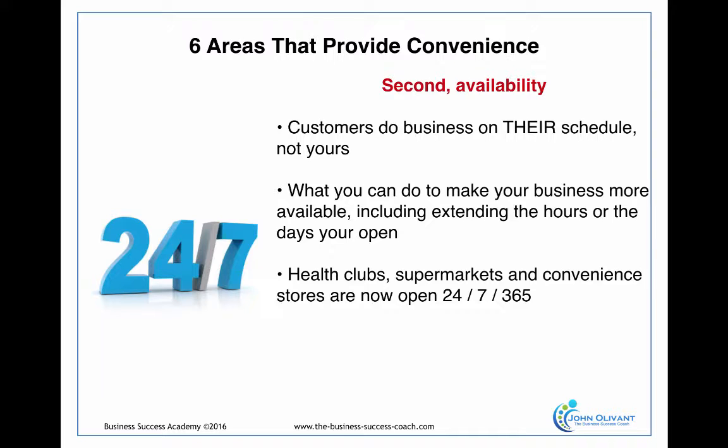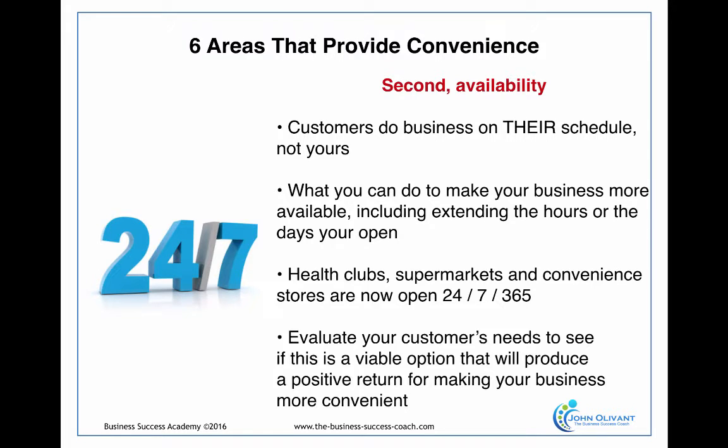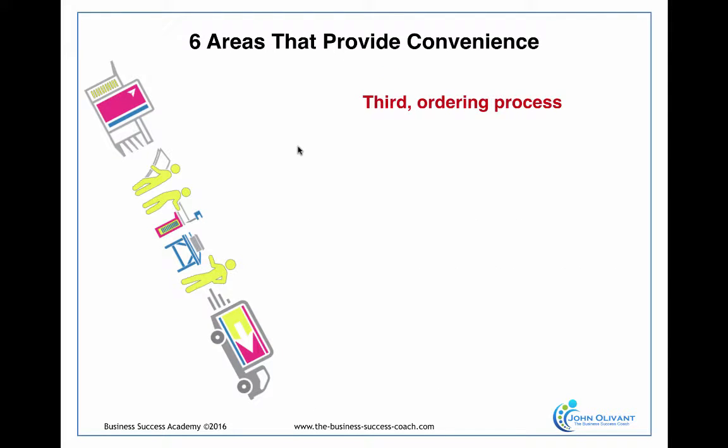Please remember, these are just suggestions for you to consider. You need to evaluate your customers' needs to see if this is a viable option that will produce a positive return for making your business more convenient for your customers. You should also test what hours work best for your business from a financial point of view. The third area is the ordering process. The ordering process should be easy.